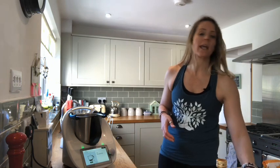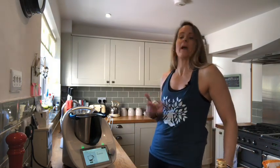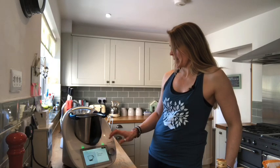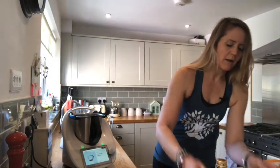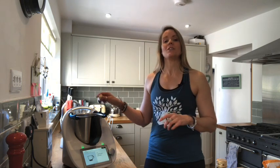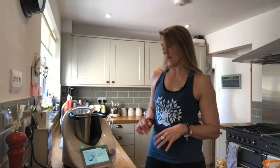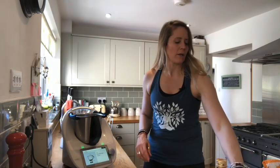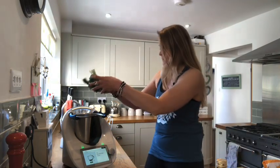So you can use other nuts if you would like. It's really nice with cashew nuts, or any other nut would be suitable. So we've got our pine nuts in there, and then we're going to add some garlic. The recipe just calls for 1 clove of garlic, but my kids love food that's really garlicky, and so do I. So I'm going to put a couple in. If you wanted to, you could even go with like 3. That would be fine.